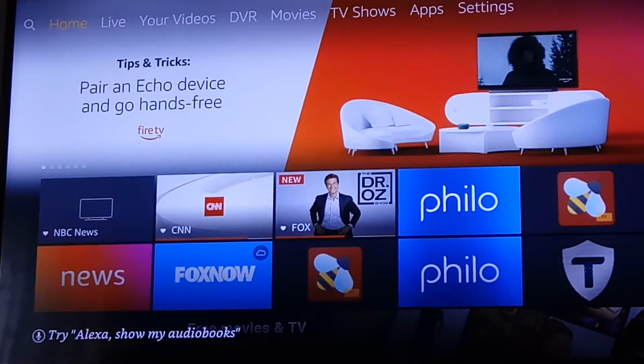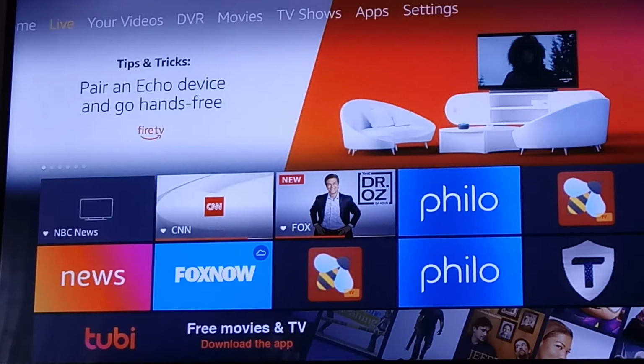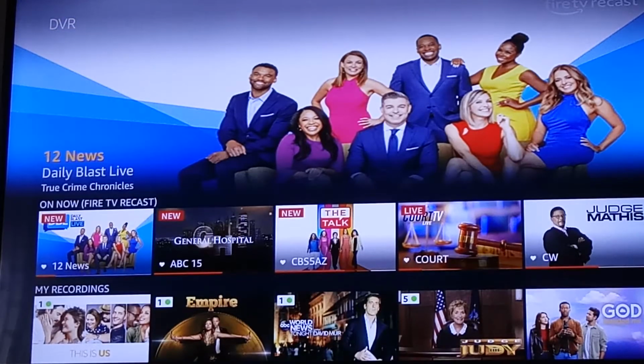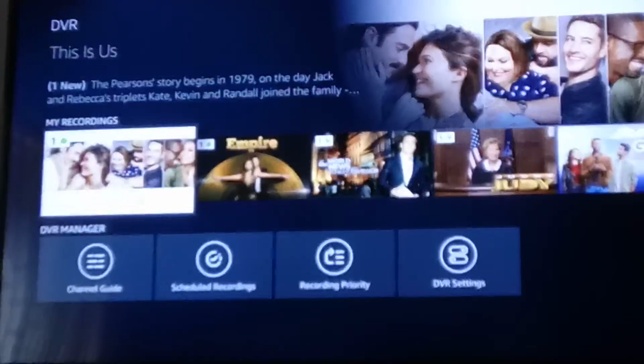Okay, so let's take a look at the Recast. One of the neatest things about the Recast is that you don't have to have it by your TV. It does need an antenna, which picks up all your over-the-air channels, and it's your DVR right up here at the top. But you don't have to have it by your TV. It runs through your network, so you don't have to connect it or have antennas going to your TV or anything like that, which is really cool.